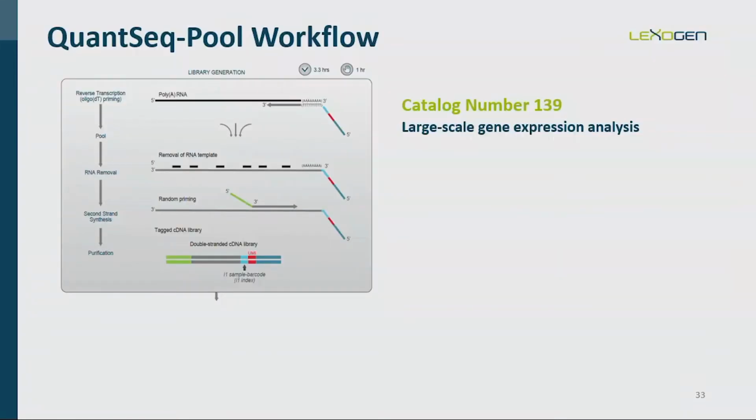Okay, so as with QuantSeq, I'm going to go through the QuantSeq-Pool workflow. As you can tell from the video, QuantSeq and QuantSeq-Pool have very similar methodologies, and what I'll do now is just point out some differences between the two.